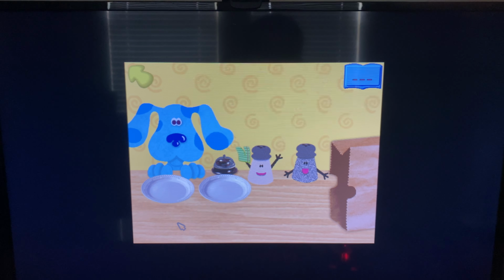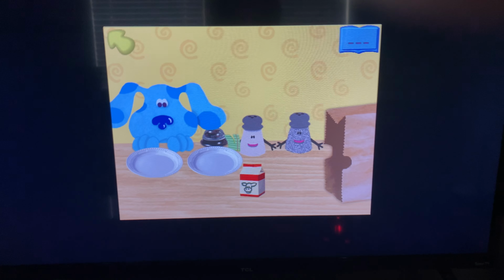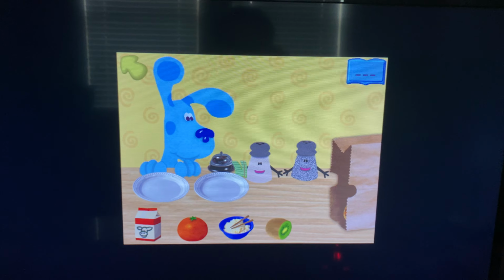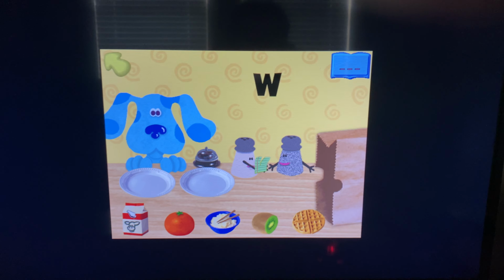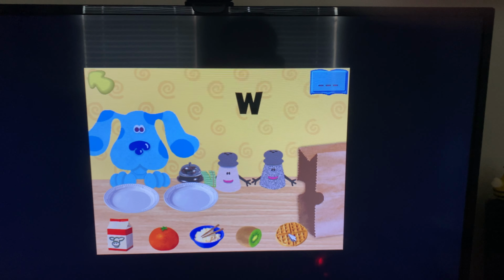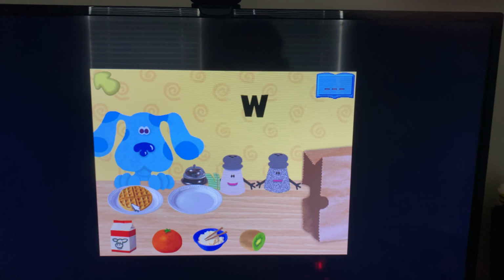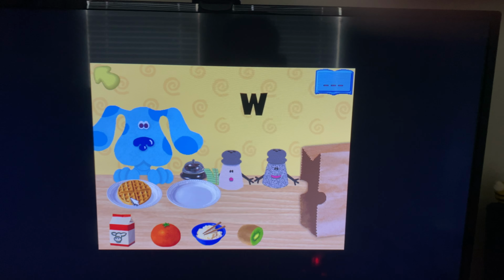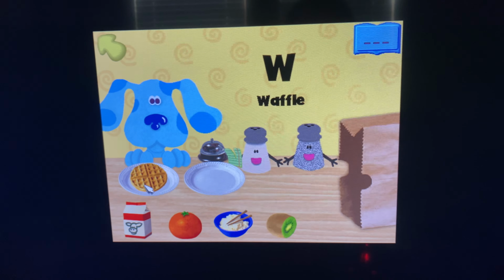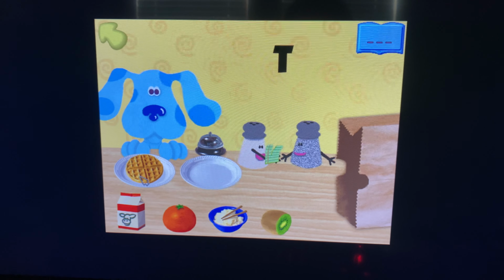But we will need some help again finding all the food. Will you help? Can you find a snack that starts with this letter? W. Is this the snack we're looking for? W. Waffles. Aha! That's the snack!